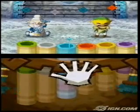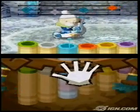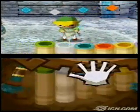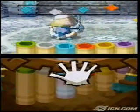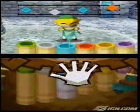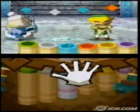But fear not, loyal listeners, I'm happy to report that Spirit Tracks fixes this problem. I mean, from time to time you'll hear a couple songs that got ripped straight from Phantom Hourglass soundtrack, including the dreaded cave music we just heard a moment ago. But the good news is that for the most part, most of the new tunes are really well done.